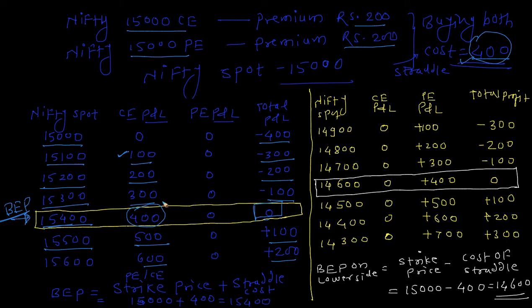Okay. So now let us say Nifty has moved to 14,900, right? So now my call option becomes an out of the money call option, right? So that's why the price value of the call option will become 0. But as I have also bought a put option, my put option will give me 100 rupees profit, right? So that's why my total profit and loss is, already I have paid this 400.